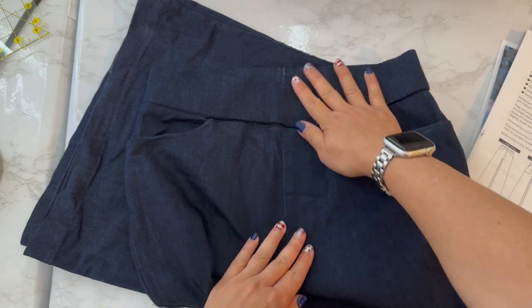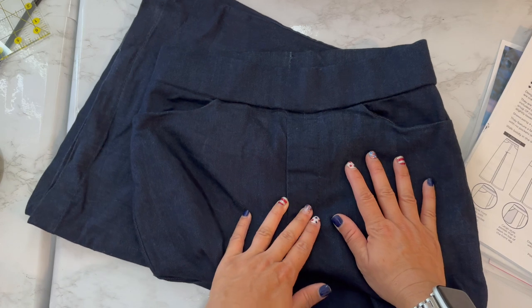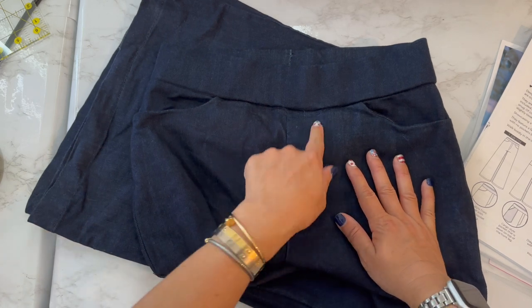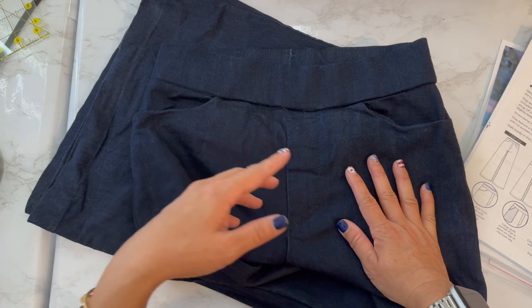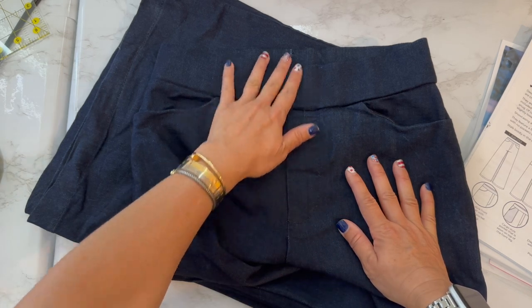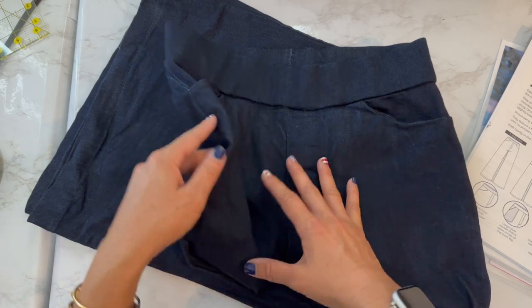I was going to use contrasting thread, but for a more trouser look, I decided not to, just because it was only this thread that was doing the contrast. So it wasn't like stuff on the top. So it was just here. I didn't really want to highlight right there and the hem.